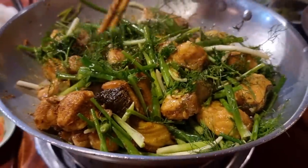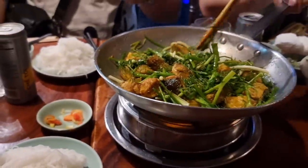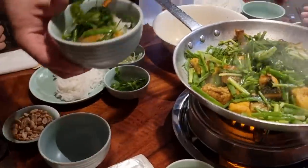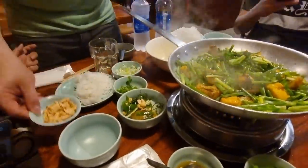It smells heavenly. So yummy. Look at that. Eat with your eyes. Mabuhay squad. Eat with your eyes. The dill smells so good. Oh, that's how you do it. Okay. Okay. He's teaching us, this gentleman here. Oh. Okay. Oh. Thank you.